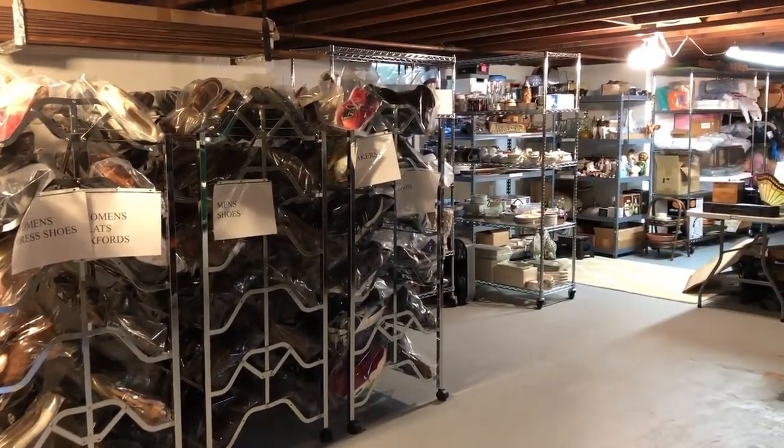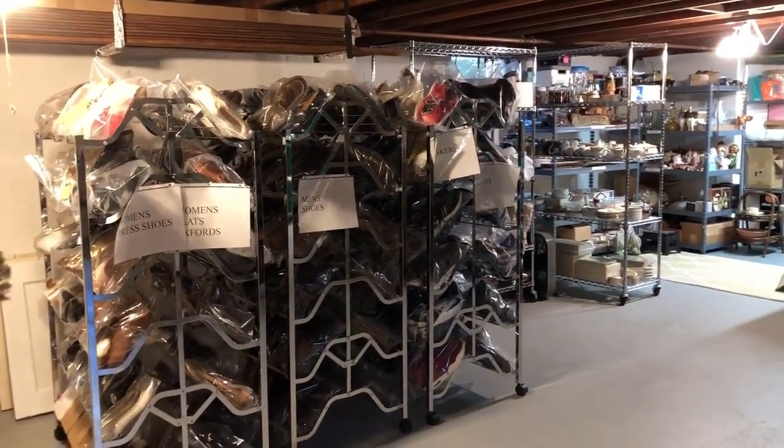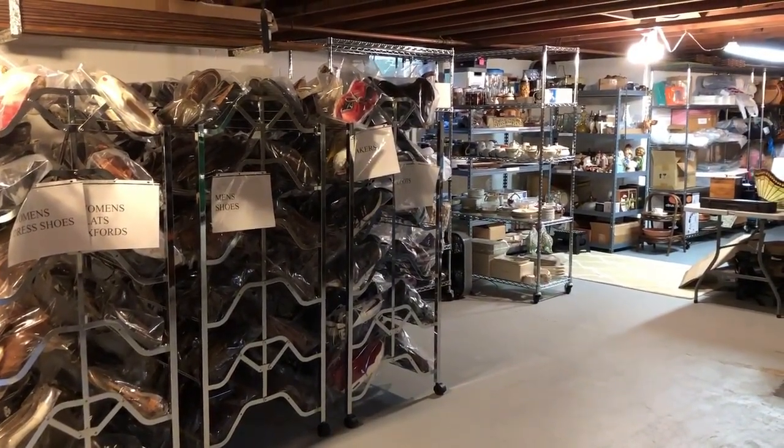So this warehouse system is in my basement under my house. I have about 1,400 square feet. Like I've shared before, I group everything by category, by type of item, and it's all a mix.